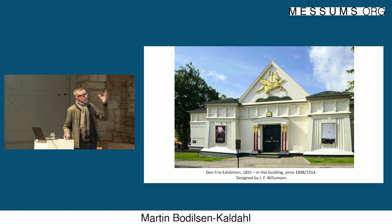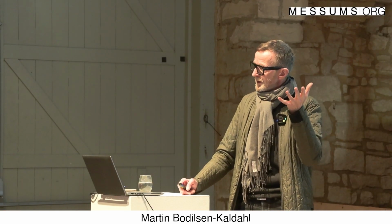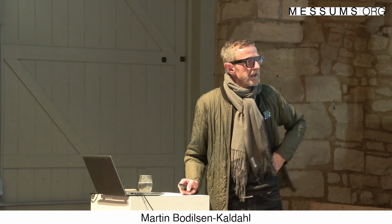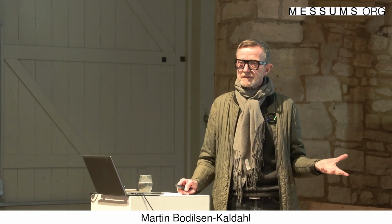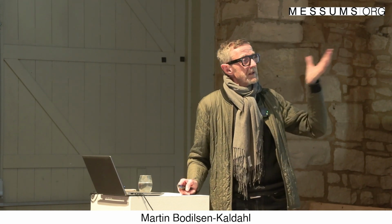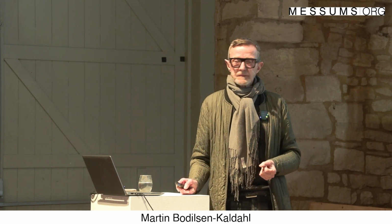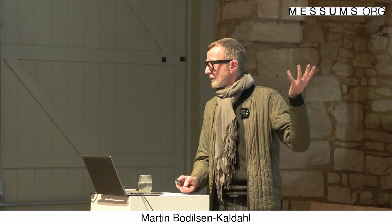It was in that venue, right next to where Copenhagen Central Station is now, from 1898 until 1914, and then they pulled it down again because they were going to expand the railway station. It was taken down bit by bit and moved to where it is now, just opposite Østerport station in Copenhagen. So the building was put up, and it's been there for 110 years now.